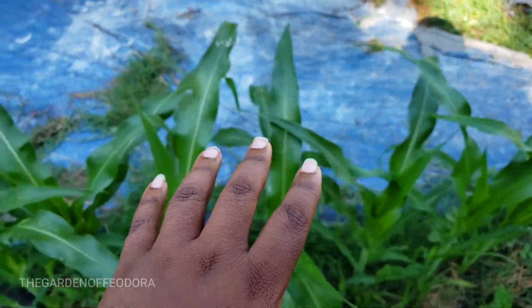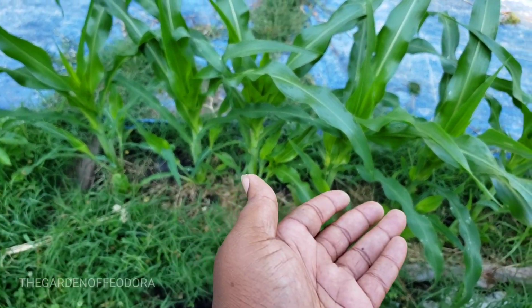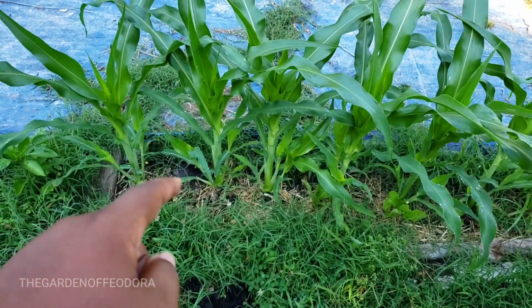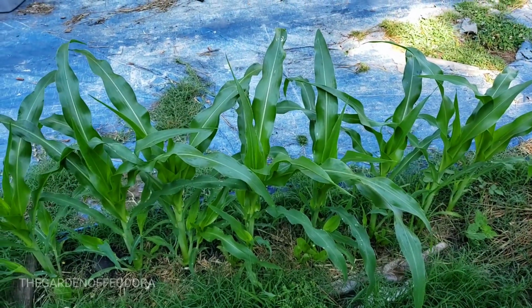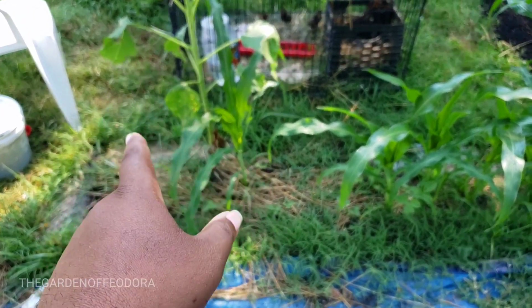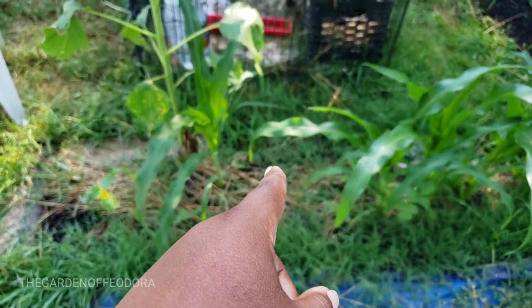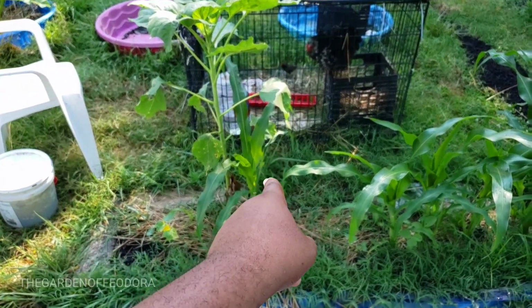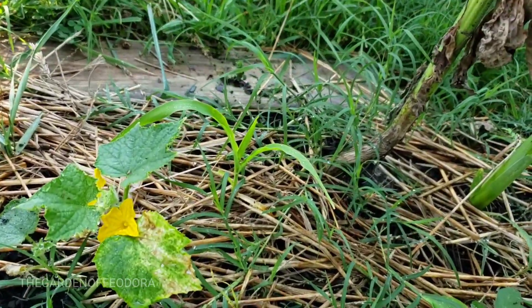This is the same corn that I put down using my t-shirt method, where I used an old t-shirt to suppress the weeds and then just put topsoil on top of the t-shirt, and then I put seeds on top of the topsoil. And there we go. This area right here, I did a similar method, but I used cardboard. And as you see, only one quad chicken came through. Looks like a little one right there wants to come through.